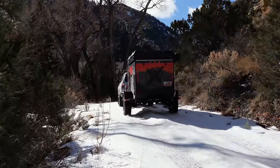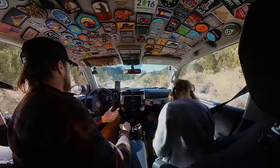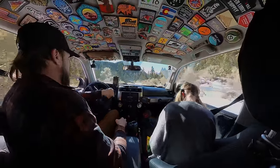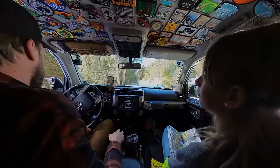Slowly climbing a trail that was getting deeper and deeper with icy sugar snow. It looks like our plans are about to get rearranged. Come on, baby. Come on, Silver, you got this. Come on, girl.